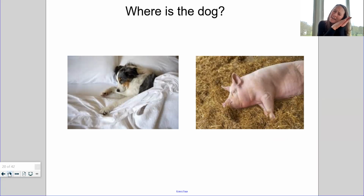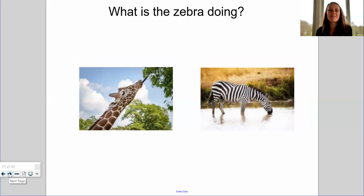I see two animals and they're both sleeping. Where is the dog sleeping? Is the dog sleeping on the bed or on the hay? Where is the dog sleeping? If you said on the bed, you're right. The doggy looks like a person. He's sleeping in bed. Can you pretend to sleep like the dog? Good job.